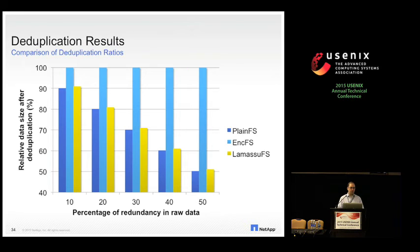And then, of course, the one we're trying to push here is Lamassu FS, which you'll see is very close to the plainfs line, but it's not actually quite the same. I put a line here to help you see where the difference is. Lamassu FS has a very small overhead, and in all 5 cases, you'll see there's a little bit of extra space taken up, and that's coming from our metadata. There's a little bit of metadata, and a little bit of file padding if you're not on an even segment boundary, and those result in somewhat less than 1%, depending on some tunables, of the raw data set size as an overhead. But assuming you wanted the encryption in the first place, it's certainly a much bigger savings than you get with the basic encryption.